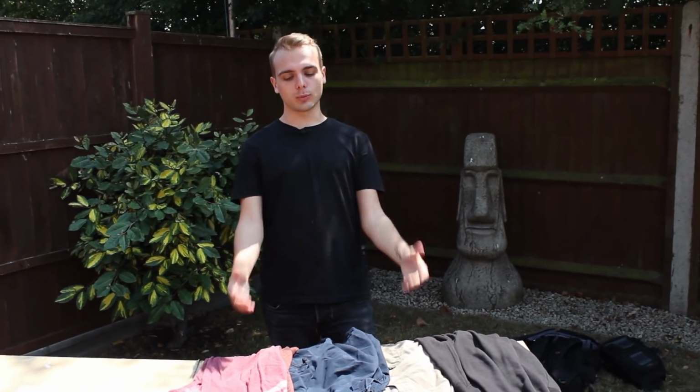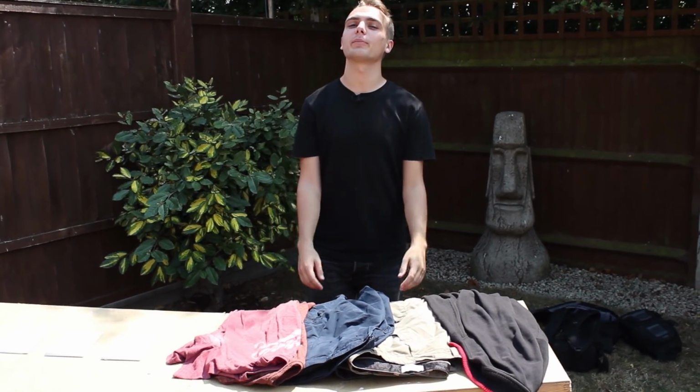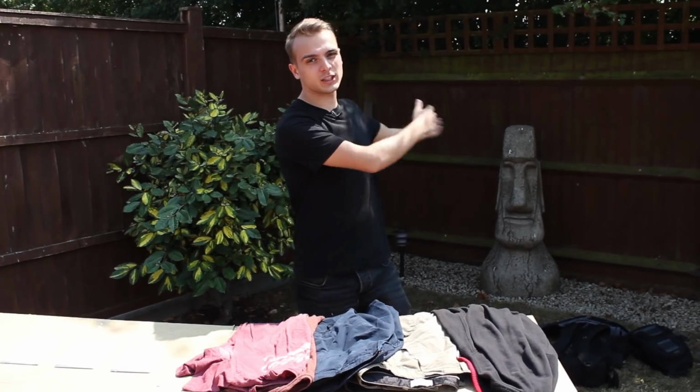The next stage is wardrobe workout. As before, we'll be having to put on items of clothing as quickly as we can. Again, as I won this one, I will only be having to put on one item of the clothing each time, whereas Kris will be having to put on two. And then we will move on to the next stage.